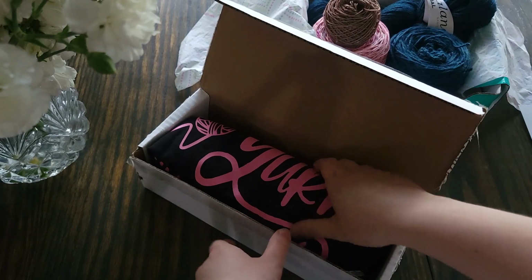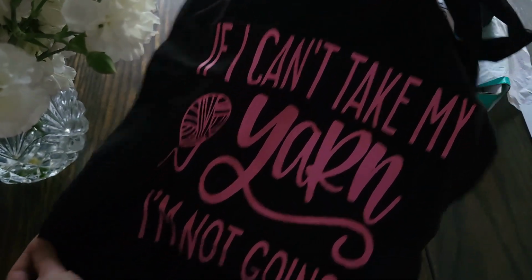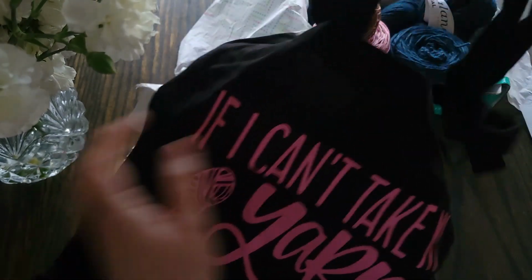You get a beautiful thank you card, and in this box I got this beautiful project bag. It says if I can't take yarn, I'm not going. And I have to say that is definitely my new motto.